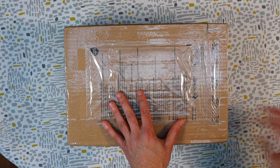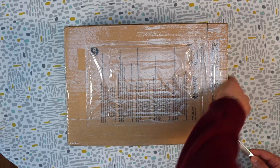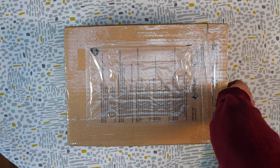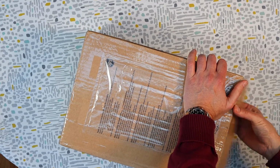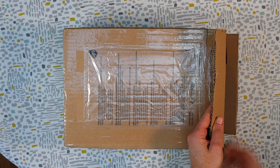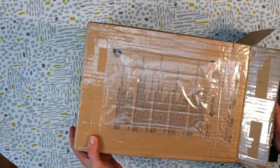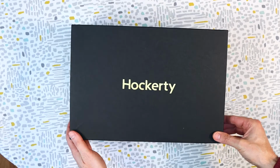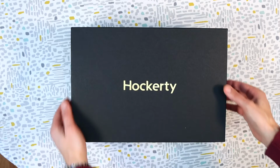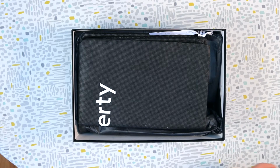Right, here's our box, just come in the post, as we say, some 3 weeks after the original order. Let's find out what little surprise we have from Hockerty. Sturdy packaging, and we have an interior box. Let's get that out. Oh, here we go. So, very obviously, you can tell where it's come from. Let's find out what we've got inside. Oh, little delights have we here.